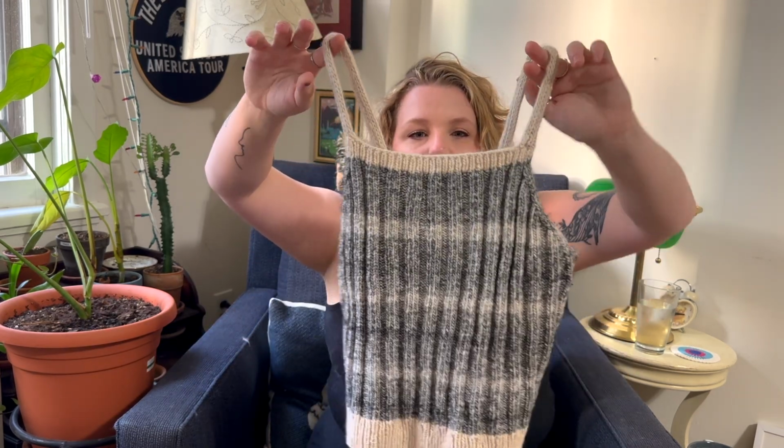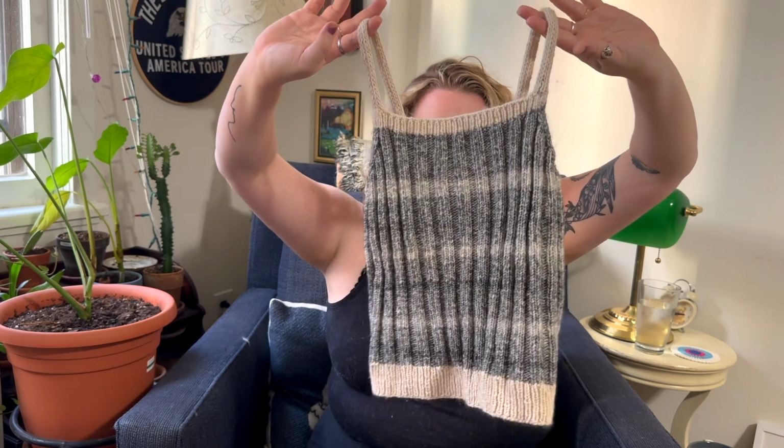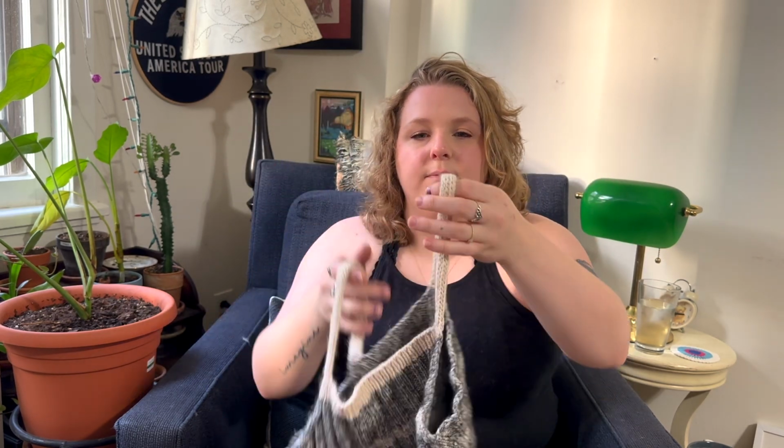This is the most machine washable garment I've ever knitted, which was terrifying at first, putting it in there, because cotton can pill and get gross. But this thing has been worn probably 40 times, and it's a little fuzzy, but it's not looking bad. This project was $9 total maybe. And this white is the cotton that I have to knit my other ripple crop top that I plan to knit.